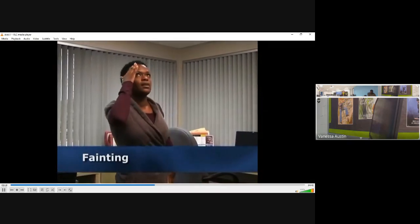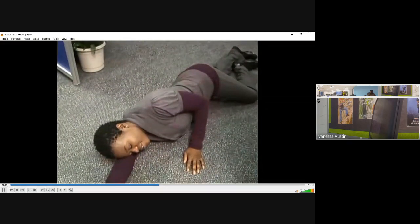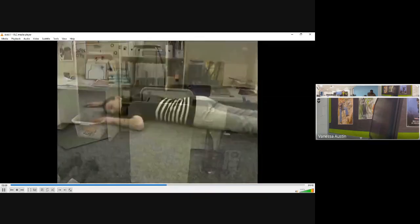Check responsiveness and breathing. Are you okay? Position the victim on her back. Call 911 if the victim does not quickly regain consciousness or has repeat fainting episodes.